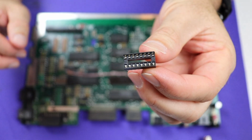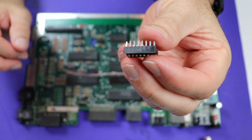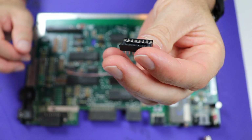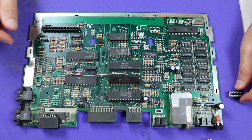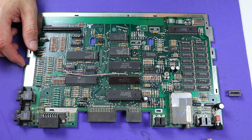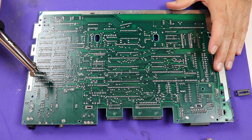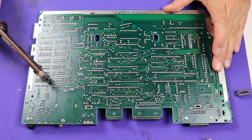Obviously, anytime you're going to be taking chips off any of these old boards, it's a good idea to go ahead and put a socket in so that in future repairs or upgrades, you don't have to worry about desoldering. These boards are notoriously fragile, especially the 130XEs. The tracings have a bad reputation of tearing and ripping, so it's a good idea to put a socket if you're going to go ahead and do any desoldering.